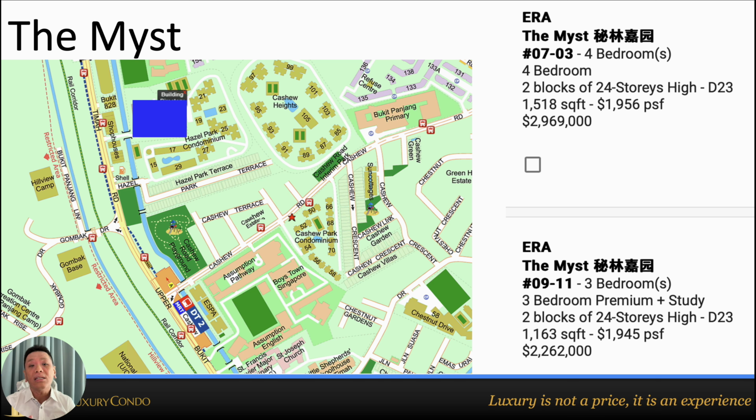And not only that, this is more for own stay, because on the back you will see that there's Bukit Panjang Primary, which is actually quite a pretty good school. Why I do recommend this to you is not only because of the pricing, not only because it is near the MRT station, but also if you study the developer, it is actually by CDL. So I like to emphasize that for people who are looking for own stay, the former properties I recommended you can buy for investment to rent out, no problem. But this property is very good for own stay.